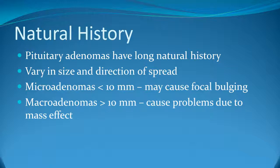Pituitary adenomas have a long natural history and vary in size and direction of spread. Microadenomas are less than 10 mm; macroadenomas, more than 10 mm, can cause problems due to mass effect.